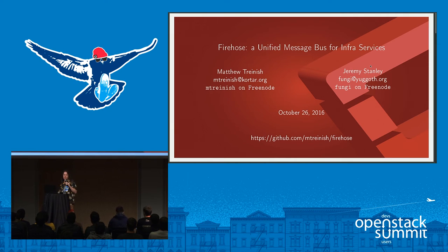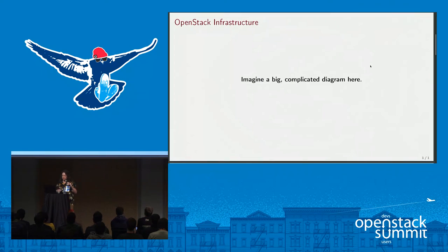So we want to talk about an experimental service that we've introduced into the community infrastructure recently, something that was a brainchild of Matt's, and with the assistance of some of the rest of our developer community, we now have the Firehose running in our community infrastructure. I always like to start out with a big complicated diagram of our community infrastructure, but I'm tired of adding them to slideshows.